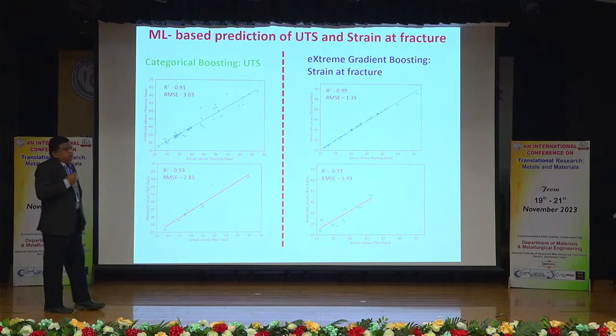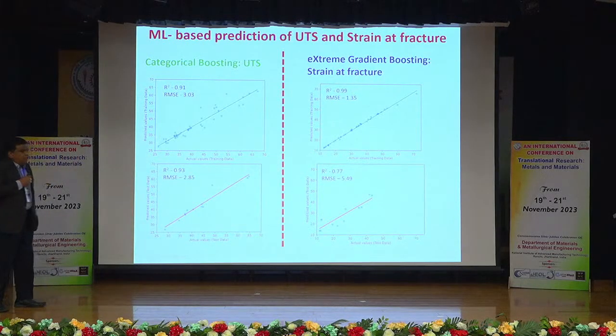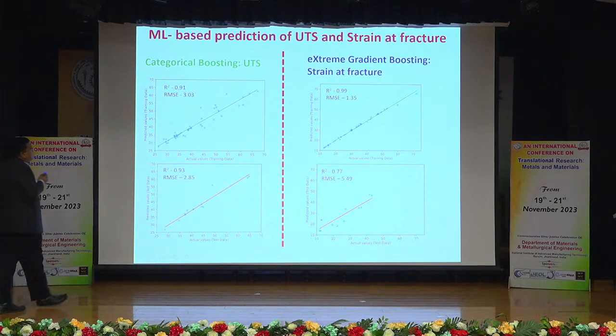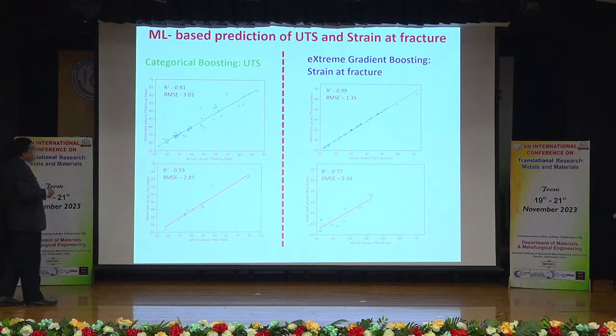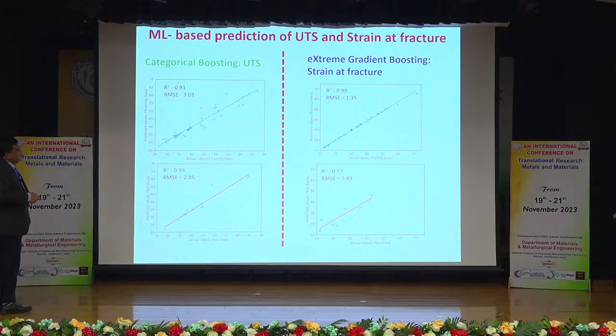When we do all this materials development, we generate a lot of data. So we also use some machine learning algorithms, like categorical boosting, for example. Here it is being trained on the residual ultimate tensile strength. These are the actual values of the training data, and these are the predicted values, and we get an RMSE, the root mean square error, of 3.03, but the R-squared value is 0.91.